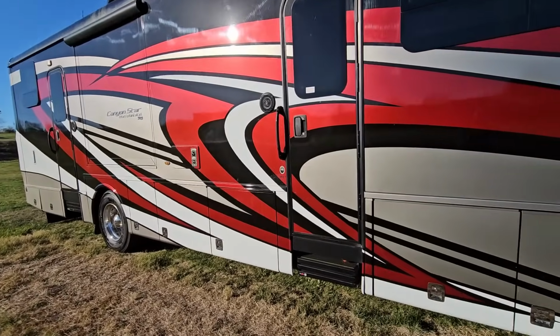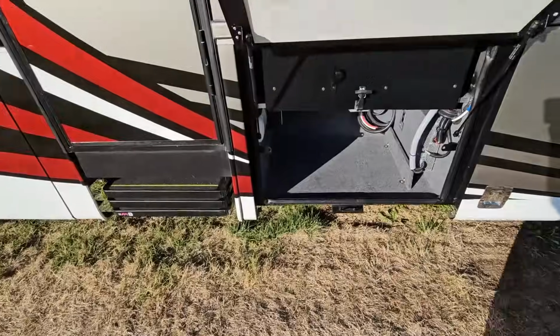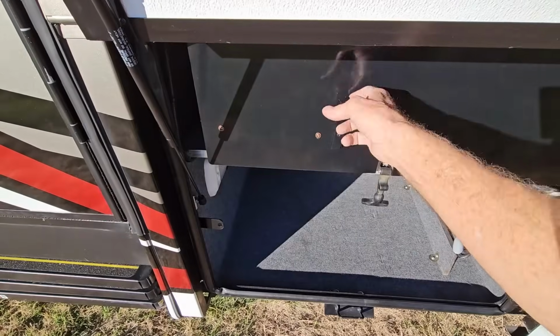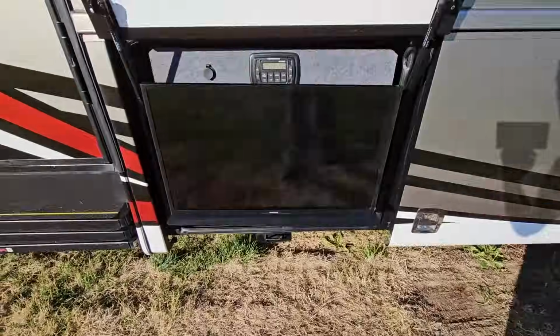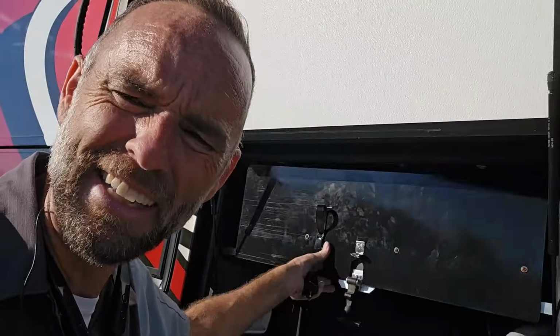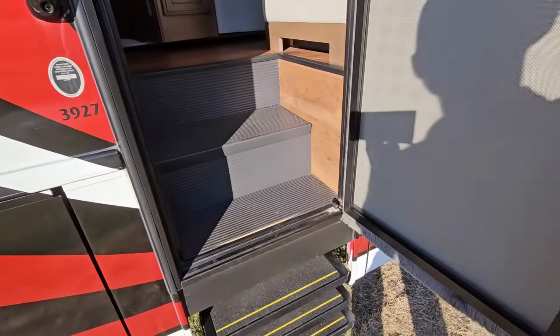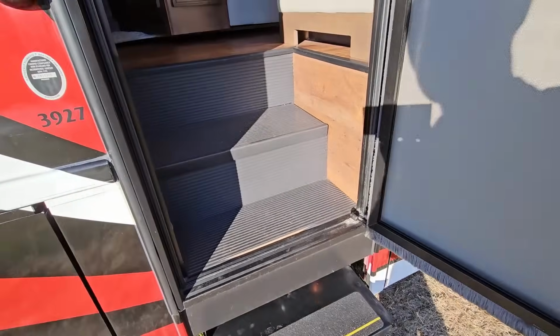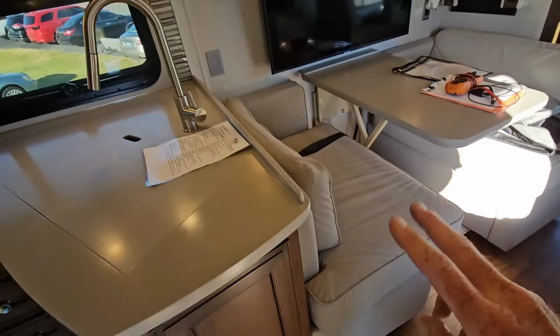Absolutely standard and required on every toy hauler. But don't worry, Newmar got you there too. Just lift up on that, pull this out, and look at that. Outside television and Bluetooth connected multimedia receiver. All right, enough on the outside. Let's go inside. All right, so before I run the slide out rooms out, we might as well see what kind of room there is with the slide out rooms in, because there are 2 slide outs on this.